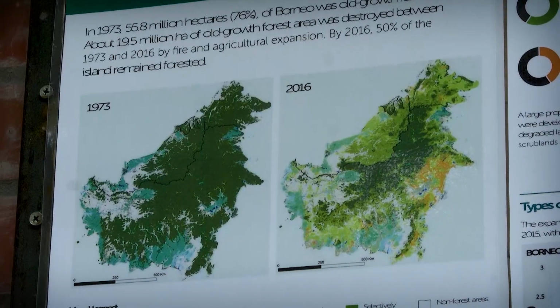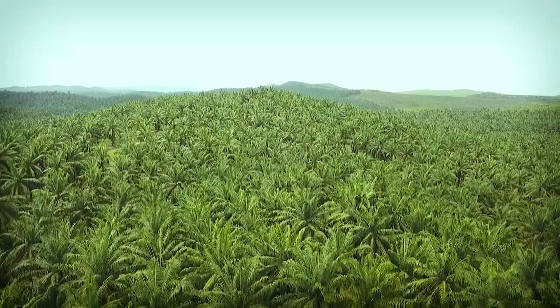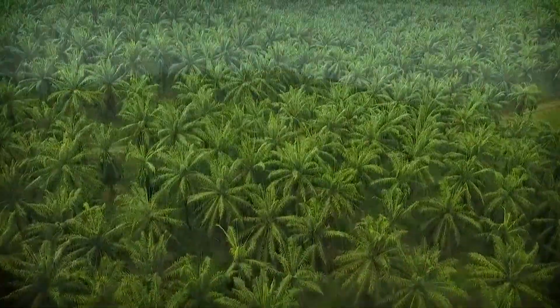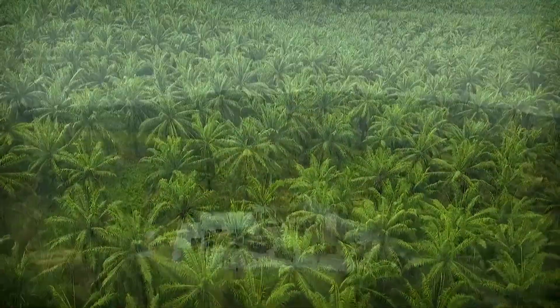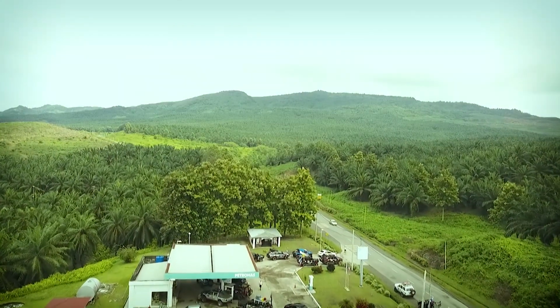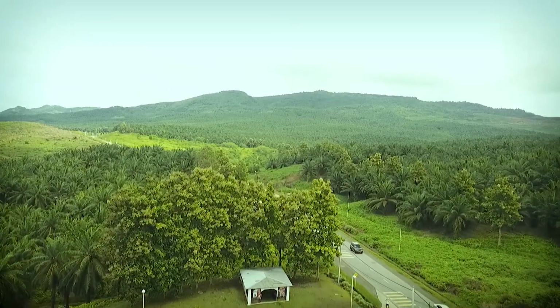About 50% of the forest in Borneo has been lost over the last 40 years, which is extremely sad. In only 40 years' time, mankind destroyed the forest, replacing these extremely diverse forest ecosystems with monoculture plantations like oil palm plantations, pulpwood plantations, and other human developments. And when this forest is gone, it is gone forever.